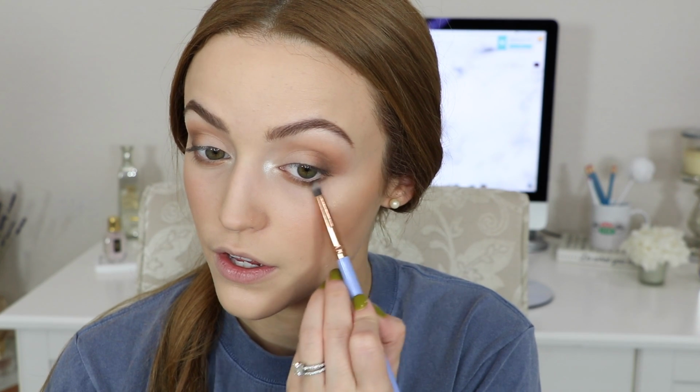Now I'm going in with a different pencil brush. This one is a little bit less stiff. It's the Morphe E36. I'm going in with that mustard shade, adding it right on top. And then I'm gonna go back into this pencil brush and take the cool tone gray brown, and I'm gonna focus this just a little bit on the outer corners. And that's it. That is my everyday look with this palette. So easy and simple, but it gives a little bit of something to the eyes.